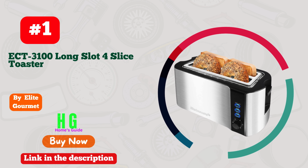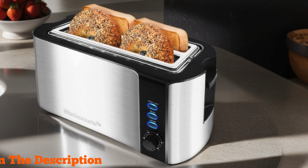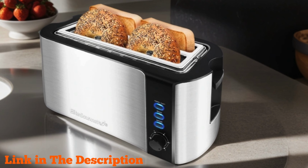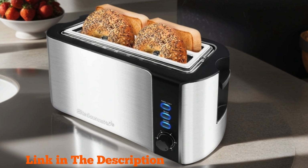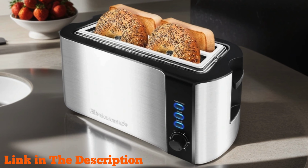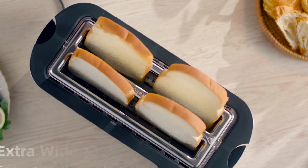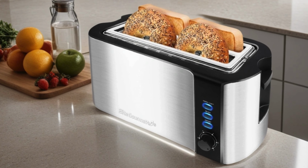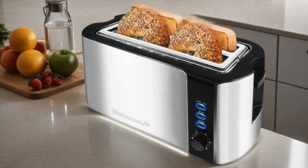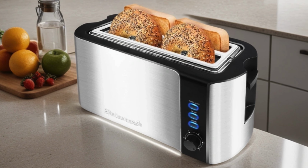Number 1. Elite Gourmet ECT 3100 Long Slot 4-Slice Toaster, a game changer in breakfast convenience. This toaster brings a perfect blend of functionality and style to your kitchen countertop. With its sleek stainless steel and black design, it effortlessly complements any kitchen decor. The extra-wide slots accommodate bagels and waffles with ease, while the built-in warming rack ensures your toast stays warm until you're ready to enjoy it.